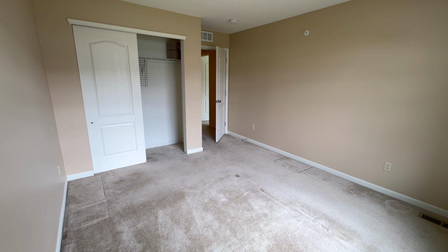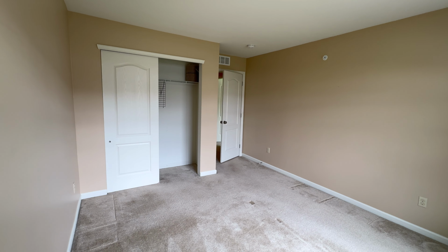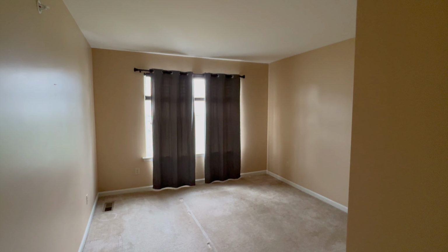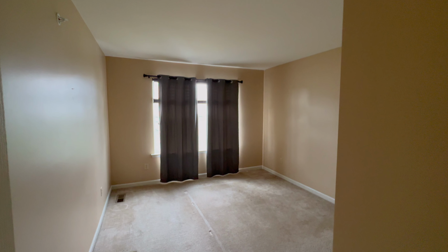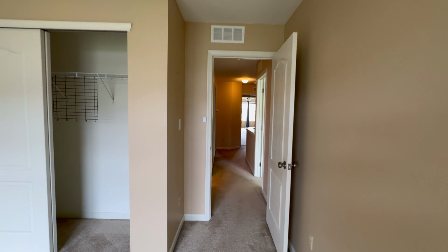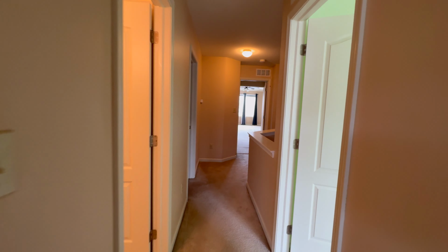Wow. Dramatically changes the room. Dramatically. Once you move the curtains, sliding doors for the closet. I love the way the light hit this home when you opened up the curtains in every room. From this room. A quick look at the hallway.